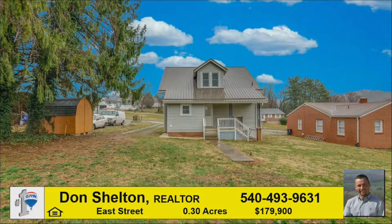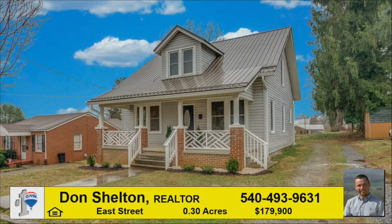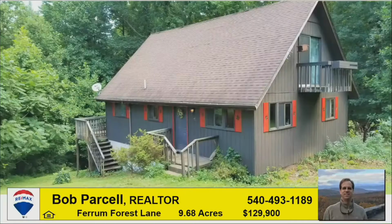It sits on 3/10 of an acre of land. As I say, it's on East Street, so the land lays very well. So you can definitely have all of your outdoor activities back here. But very nice property on East Street in Rocky Mount.